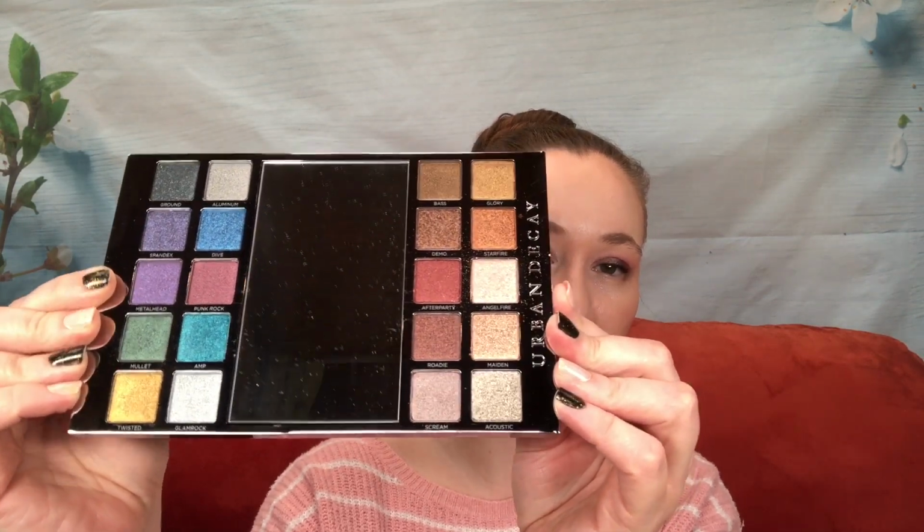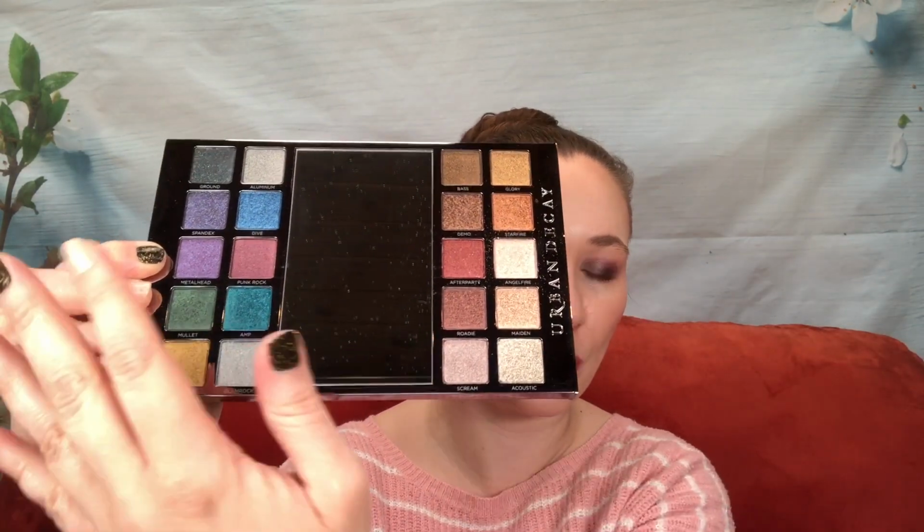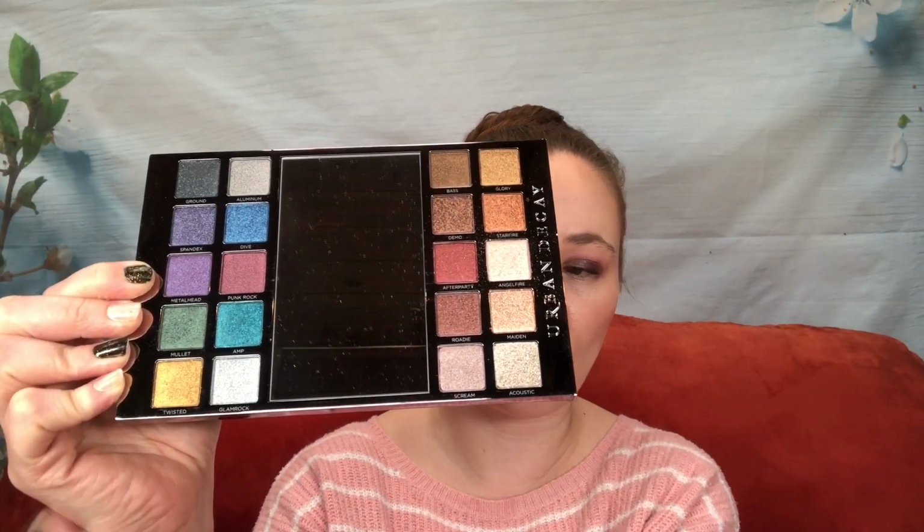So you have a side of like more neutral mattes or shimmers, and then you have like the colorful shimmers on the side. So what I did was I wore this green, and then I wore, that is the neighbor's car across the street, so I apologize for that noise. So I wore just two shades, but I am planning to wear this more in the future.